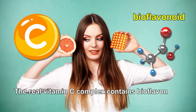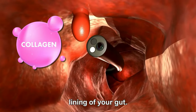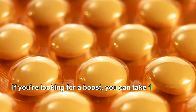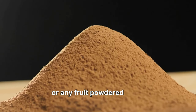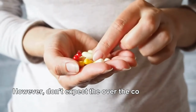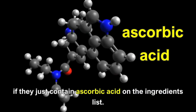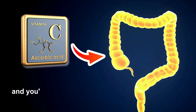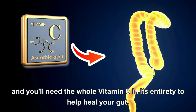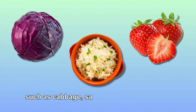The real vitamin C complex contains bioflavonoids, which help to boost collagen in the body and heal the lining of your gut. If you're looking for a boost, you can take 1,000 milligrams of vitamin C in the form of acerola cherry capsules daily or any fruit powdered blend. However, don't expect the over-the-counter vitamin C supplements to work if they just contain ascorbic acid on the ingredients list. You see, ascorbic acid is only 5% of the true vitamin C complex, and you'll need the whole vitamin C in its entirety to help heal your gut. I recommend just getting the real vitamin C complex from your food, such as cabbage, sauerkraut, strawberries, bell peppers, and cruciferous vegetables.